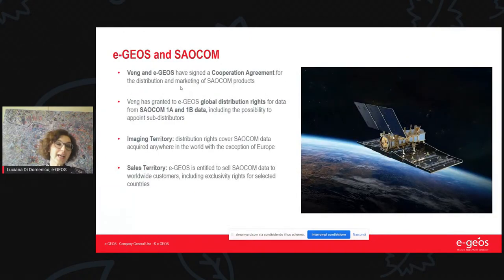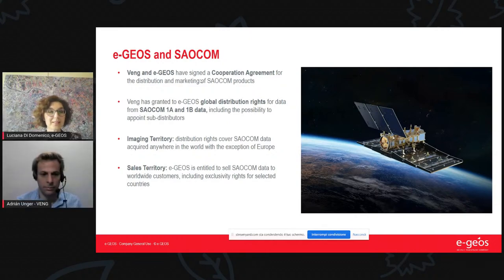Before I leave the floor again to my colleague, Adrian Unger from Beng, I would like to spend a few words on the relationship that e-GEOS has for SAOCOM, thanks to Beng. Beng and SAOCOM and e-GEOS have set up a cooperation agreement for the distribution and the marketing of this new data set, the L-band SAR data set available from e-GEOS, which allows us to appoint distributors and market the products on a global basis.